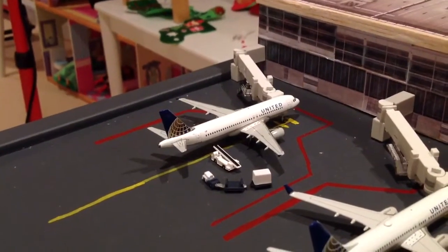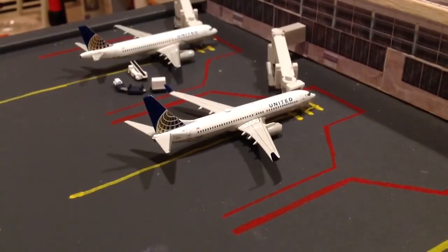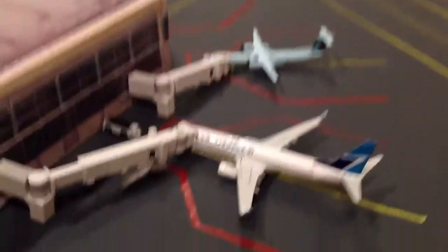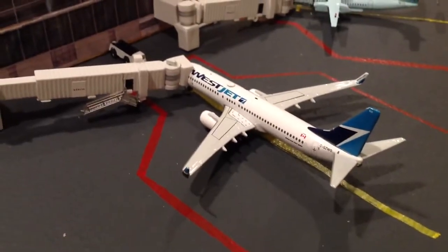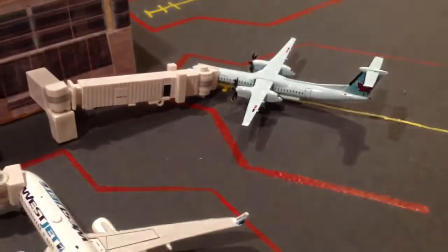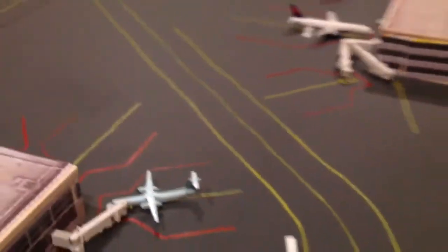Right here we have a United A320 who will be heading out to Houston Intercontinental today. And right next to him, a United 737-800 who will be heading on his flight right over to O'Hare. Right down here we have a WestJet 737-800. It'll eventually be on the 700 to Toronto Pearson. Then right next to him, an Air Canada Dash 8 Q400 who will be heading right up to Toronto Pearson also. And that pretty much concludes the airport update.